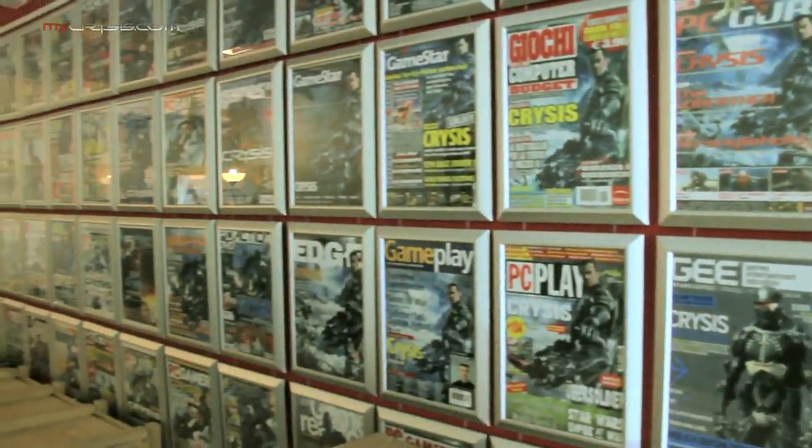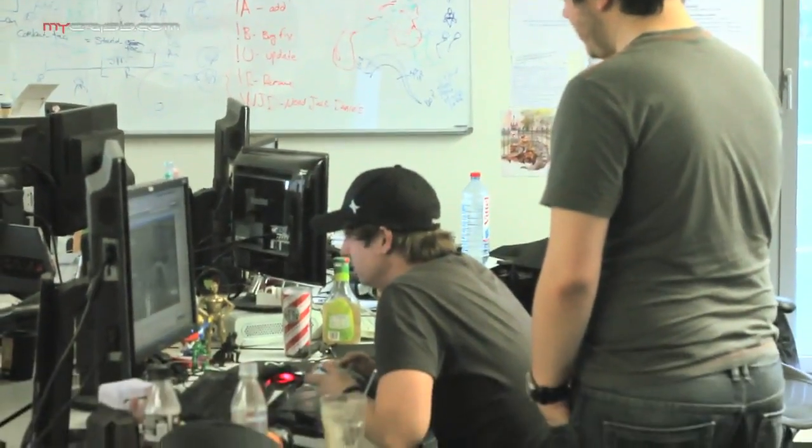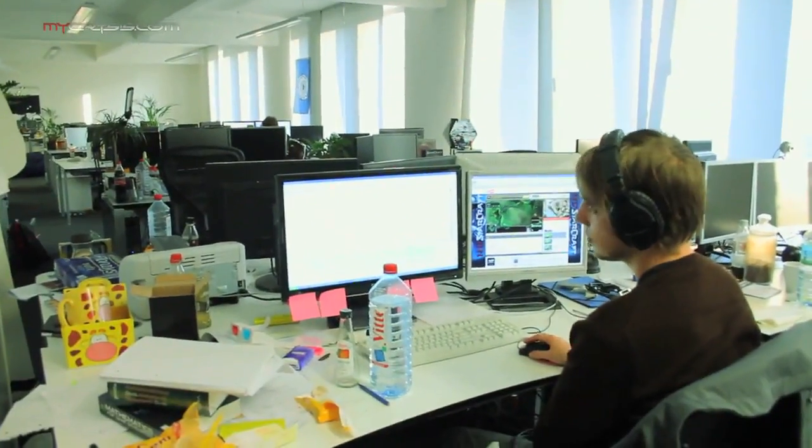Hi, I'm Eric Staub, I'm producer on Crysis 2, and now I'm going to show you the team that creates Crysis 2. This is the animation department, basically where we create all the animation, skinning, rigging for all the characters in Crysis 2. This is the code department. This is where all the brilliant, intelligent programmers sit. This is the most important room of the building, the kitchen.